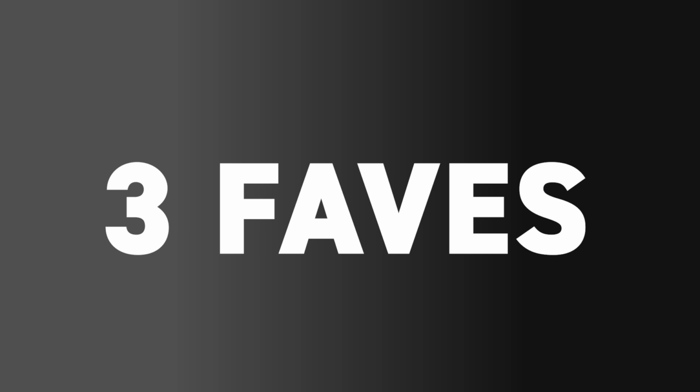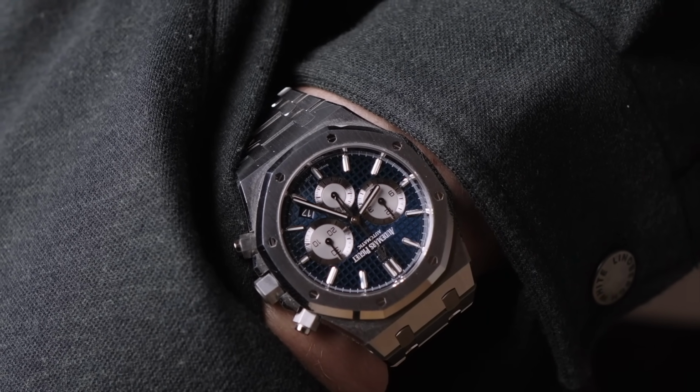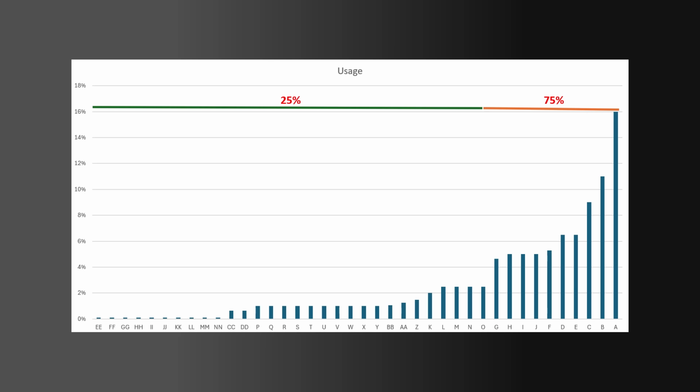There are 2 or 3 watches in the favorites that just never really change. Then there are a couple of elevator watches that move from the core group to the favorites and back again over time. My most worn watch has only been the most worn watch twice in a row in a 15-year period. 25% of my watches make up 75% of the usage.